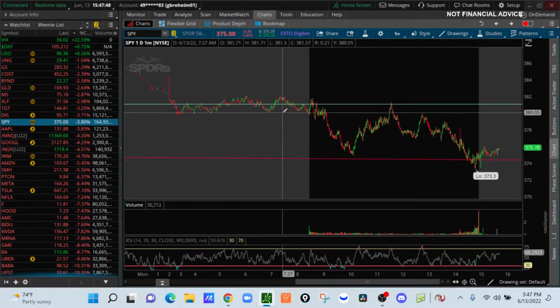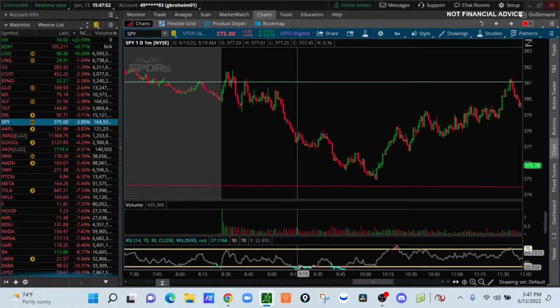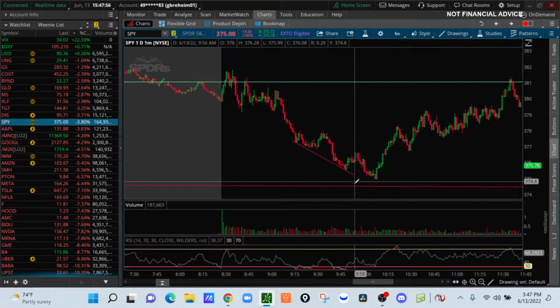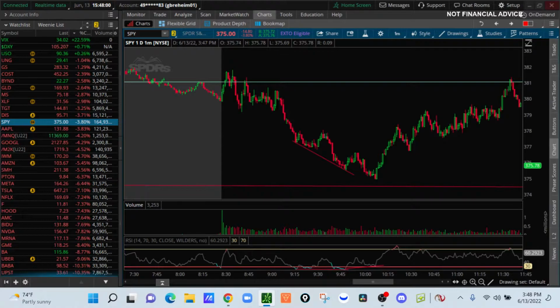Intraday, though, there's a nice good RSI divergence to catch a nice good bounce. Do you see it? RSI makes an equal low while SPY makes lower lows. Eventually, SPY makes one big lower low and the RSI makes a higher low. So do you see this? SPY making lower lows, RSI makes a higher low.